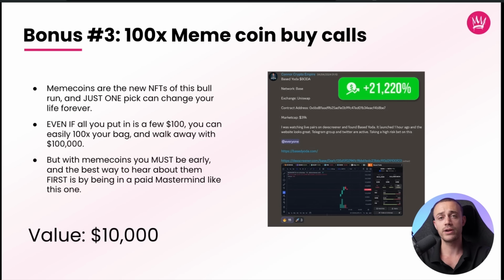Now, I put the value here at $10,000, but again, this is crazy conservative. Because what if you just put a few $100s into something like Andy on Blast? It ended up doing around a 20x. What if you put a few $100s into Kendu Inu, another meme coin call? It went 20x. If you put in $500, a 20x turns into $10,000. Okay, so from that alone, you can see how the value is justified. And realistically speaking, it's crazy conservative.